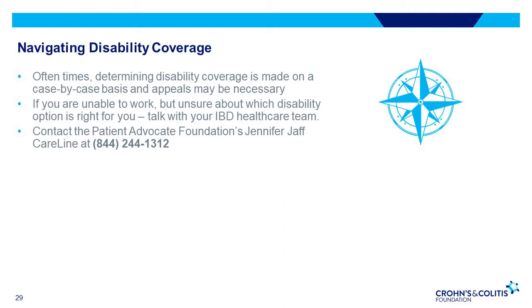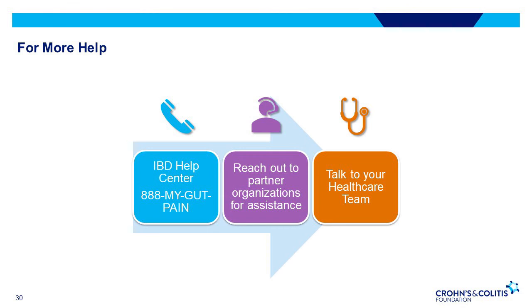If you're unable to work but unsure about which disability option is right for you, it's important to talk with your IBD team about your disease and expectations for your disease activity. Your healthcare team should be able to share with you their expectations about your ability to return to work over the next year. The Foundation's IBD Help Center is available by phone Monday through Friday from 9 a.m. to 5 p.m. Eastern Time. You can also email them with your questions at info@crohnscolitisfoundation.org.